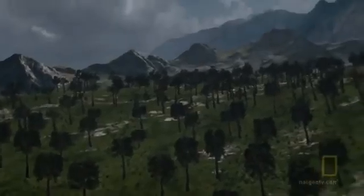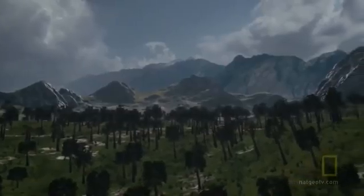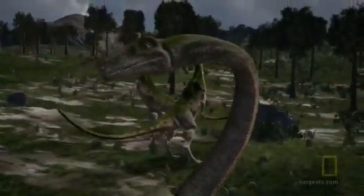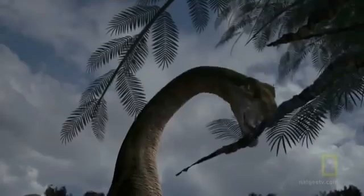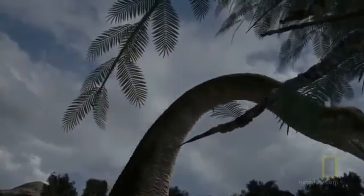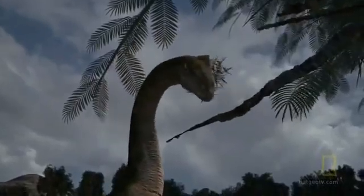With 95% of all life on Earth wiped out, the field opens for a new species to emerge. One that will dominate the planet like no other. The dinosaurs. These are called Ammosaurs. Like all dinos, they evolved from the reptiles that survived the Permian extinction. At 15 feet tall, their size makes them slow and vulnerable.